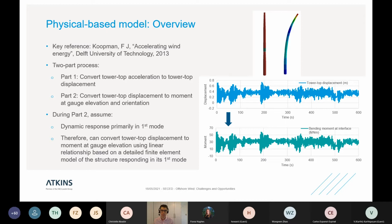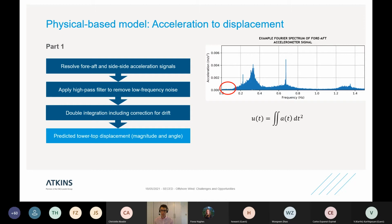There we go. Okay, so let's briefly look at the procedure for part one. Following the two-step procedure that I just briefly mentioned, we firstly resolve the acceleration signals, the two orthogonal acceleration signals captured at the tower top, and then we apply a high-pass filter to the signals to remove the low-frequency component, which then allows us to perform a conversion to displacement using double integration.